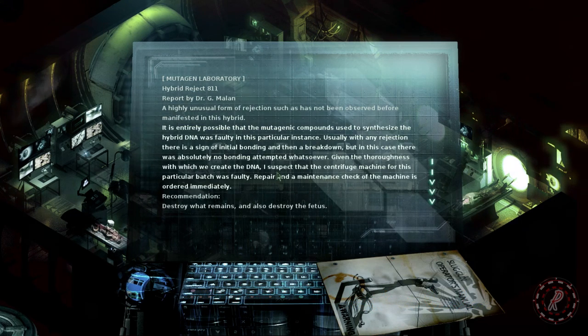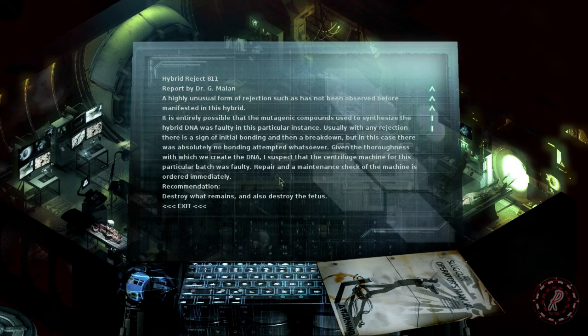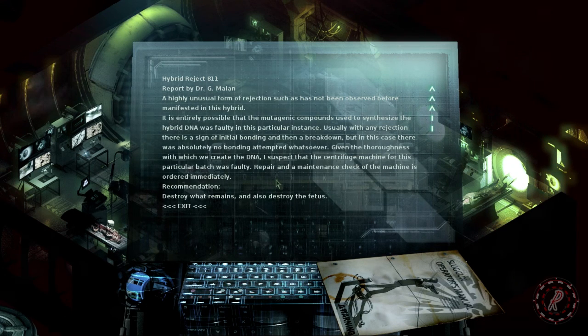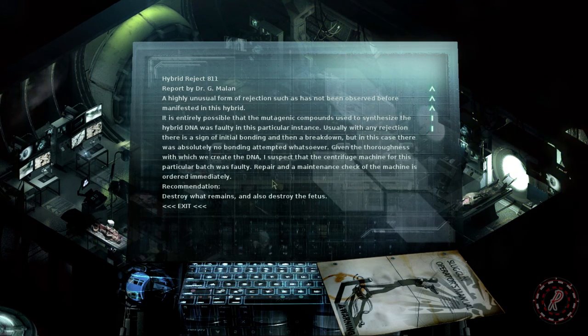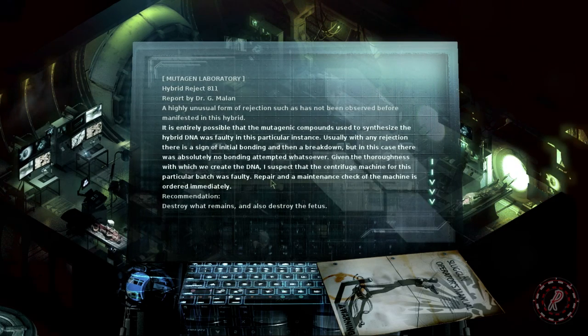A highly unusual form of rejection, such as has not been observed before, manifests in this hybrid. It's entirely possible the mutagenic compounds used to synthesize the hybrid DNA was faulty in this particular instance. Usually with any rejection, there is a sign of initial bonding and then a breakdown, but in this case there was absolutely no bonding attempt whatever. Given the thoroughness with which we create the DNA, I suspect that the centrifuge machine for this particular batch was faulty. Repair and maintenance check of the machine is ordered immediately. Recommendation, destroy what remains and also destroy the fetus.